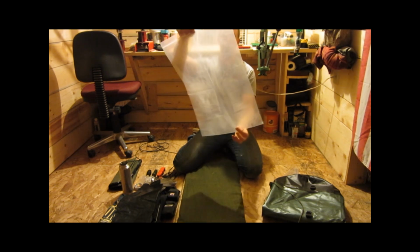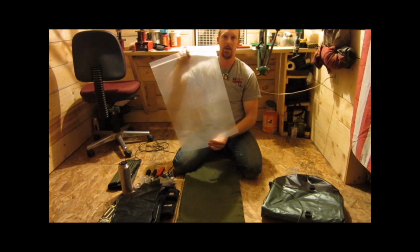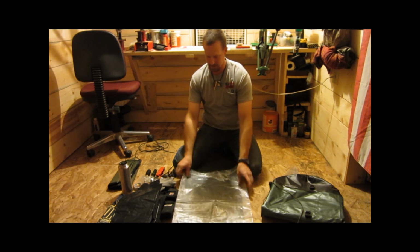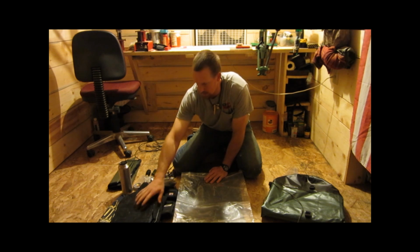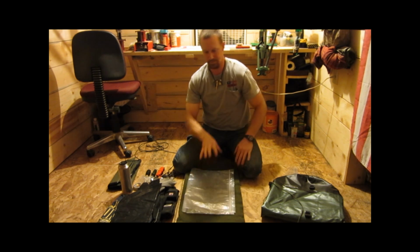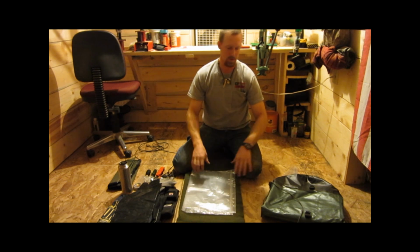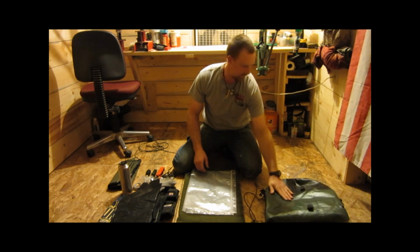in this big heavy duty Ziploc bag. It's great. It's like 3 mil itself. That's heavy duty. The blanket and my windbreaker and stuff goes inside this Ziploc bag. So that's internal. If I'm carrying external, it goes in this dry bag here.